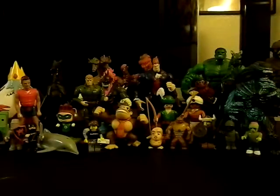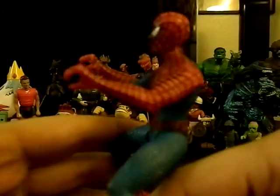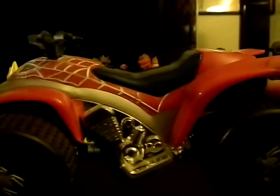I think it was in one of my earliest videos. I went to Savers, I think it was Savers, and I got a bag full of random action figures, and I got this Spider-Man, and I mentioned before on the video that the way he's crouched and all ready to go there, it looks like he belongs on a 4x4 ATV, whatever. Well, lo and behold, today I go to Savers and I find the exact thing that he goes on.